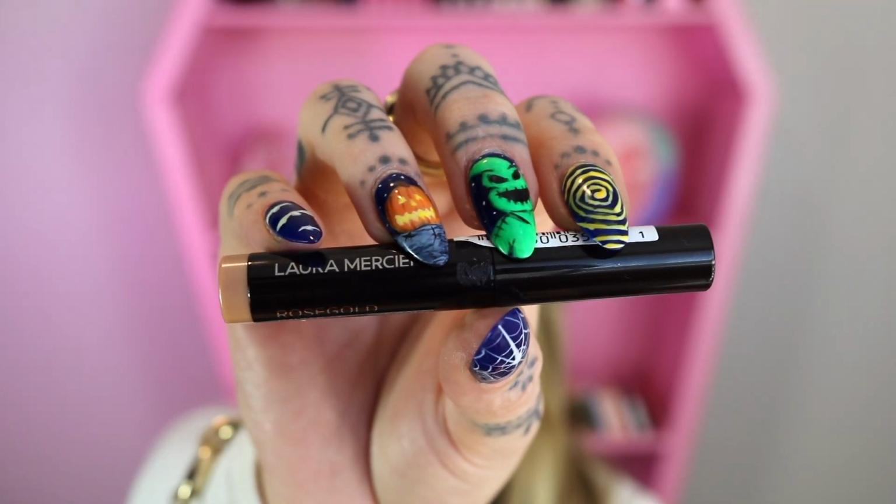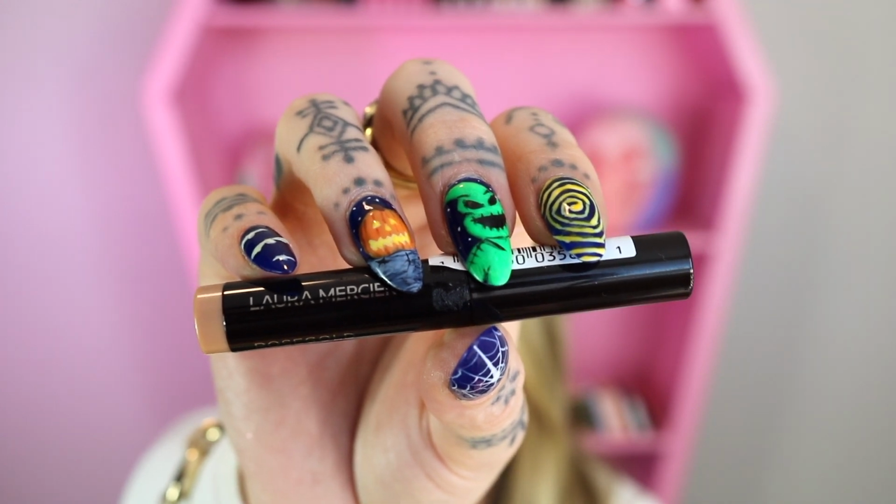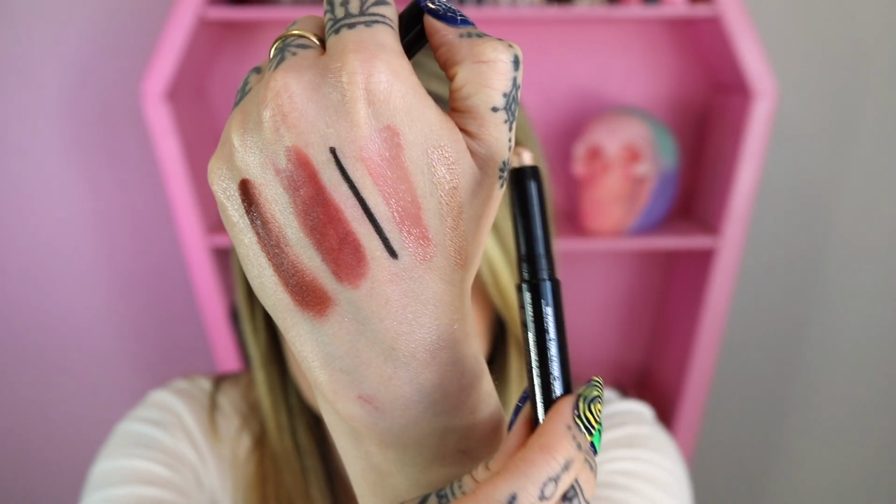Last but not least, we got ourselves some Laura Mercier now. This is their Caviar Stick Eyeshadow in the shade Rose Gold, which I plopped right over here, which is definitely a very light kind of rosy gold. It almost looks a little bit more gold to me.